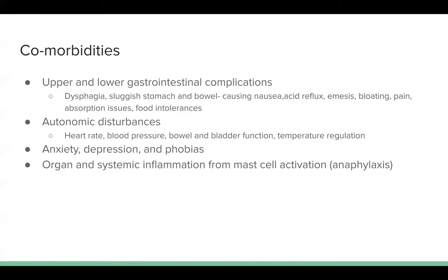You can have autonomic disturbances, which affect your heart rate and blood pressure, bowel and bladder function, and temperature regulation. If you have weak muscles, then that can affect your heart because your heart's a muscle. That can affect your bowels and your bladders.